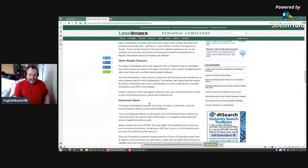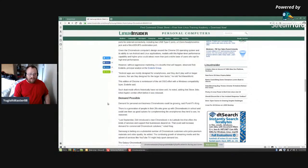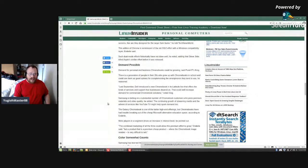But other than that, here's a whole bunch more information if you guys want to read this. All I gotta say is if you guys want a good Chromebook, you could buy one on Amazon for under $200 or eBay, either one. But anyway, that's pretty much a look at the Galaxy Chromebook.